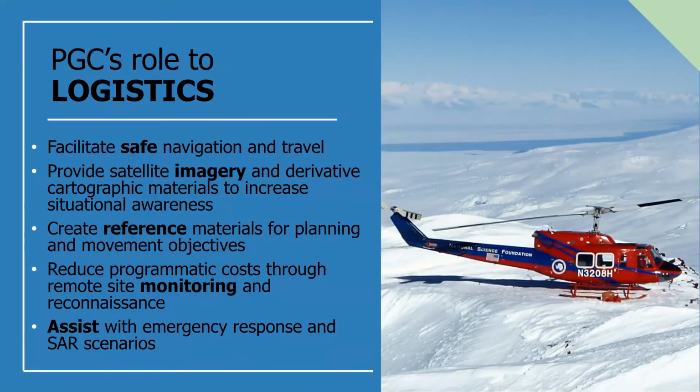PGC's role to logistics contractors and support organizations is essentially all driven to facilitate safe navigation and travel for all parties involved. We map the least mapped regions of the world with polar orbiting satellites, and the implications provide situational awareness, but also reduces programmatic costs by monitoring these sites frequently and remotely.